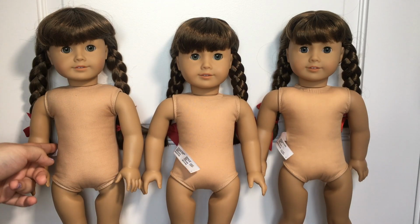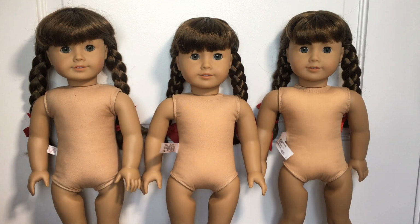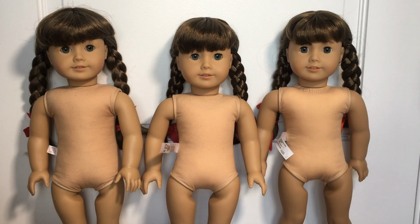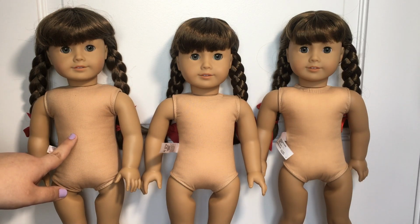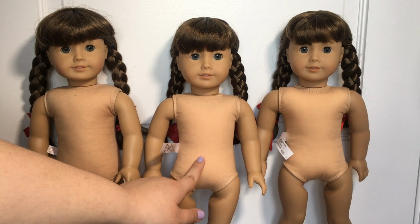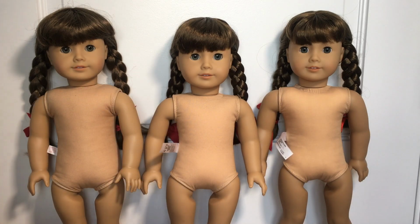Besides the obvious fact that the older dolls had much smaller body tags, there are a couple of other noticeable differences. You can see that the color of the body cloth has changed over the years, with the original one being more of a neutral color and the new one being more of a peachy color, and the BeForever one being more of a yellowy color. Other than that, the actual fabric has changed a lot.